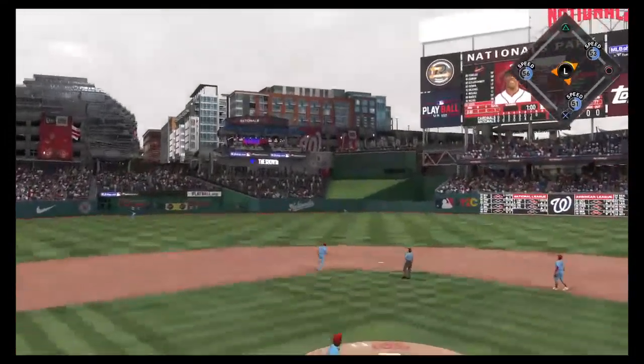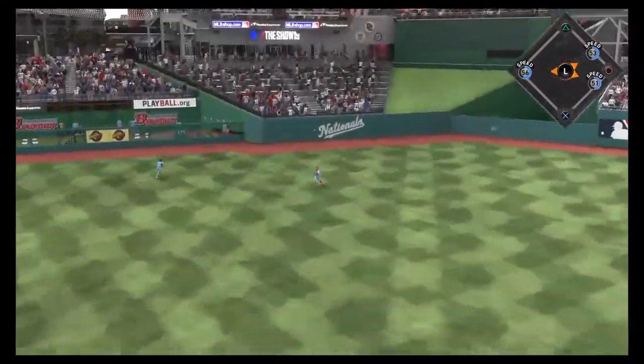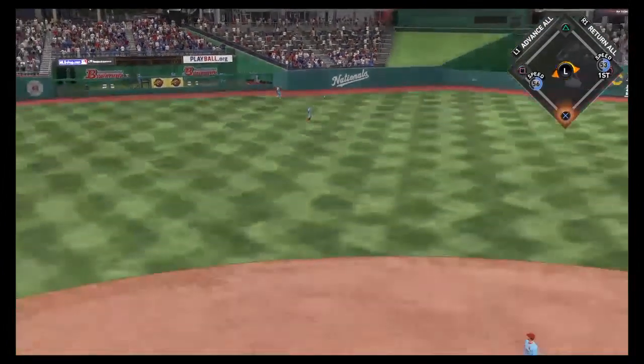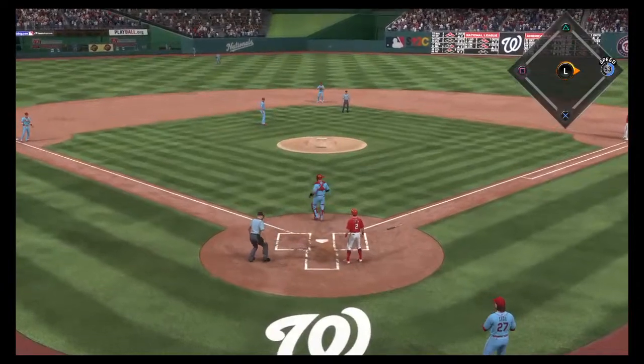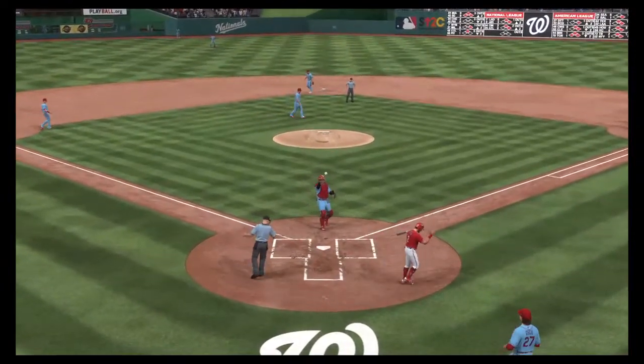Lifted the other way to left center. Bader on the move. He makes the catch. Here comes the runner from third. And he's going to get in there at the plate to make it a 5-2 lead now.